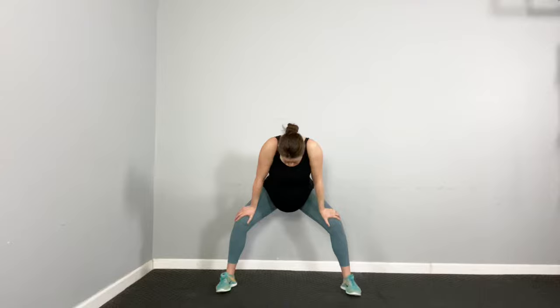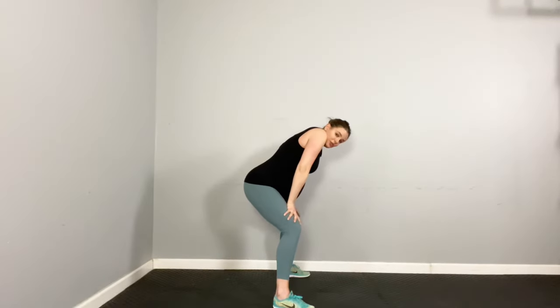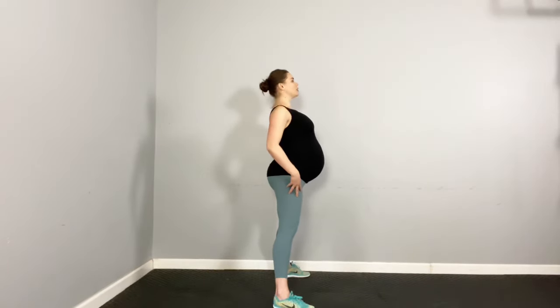Now bring your hands around to the front. Do a big wide squat there. Kind of looking down at the ground, inhale and exhale. Slowly roll up, so take your hands to your knees. If you're over in this position, gently tuck your tail under, slowly roll up. Tall with the torso at the top.